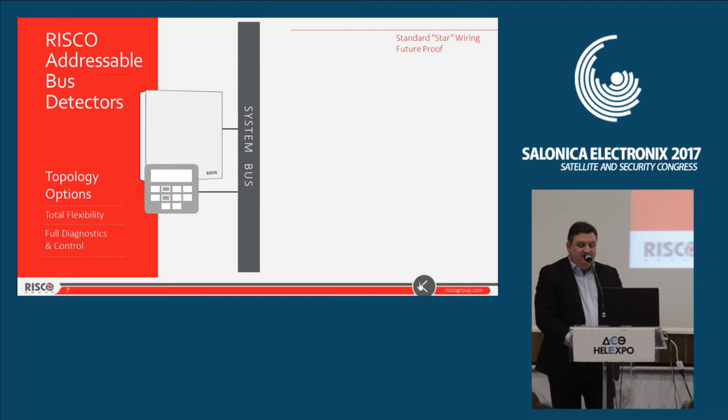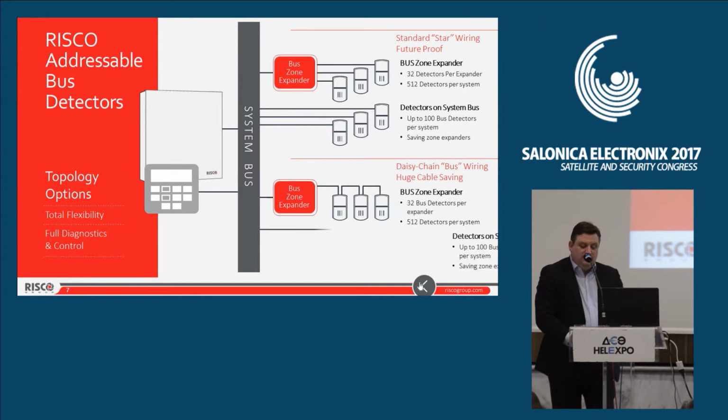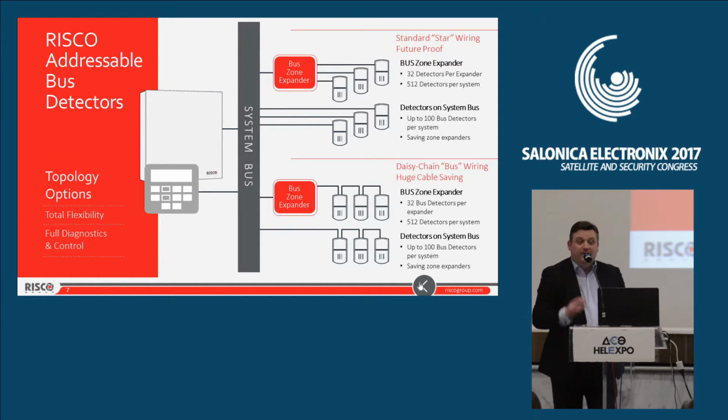So I mentioned that we have addressable bus detectors. This is the typical configuration. You can add 32 bus devices per bus line. There are four on this panel, but that doesn't mean you can only have 128 bus devices, because we have what's called a BZE, a bus zone expander, that not only extends the communications up to 1 kilometer per bus zone expander, but also allows you to add a further 32 devices per bus zone expander.